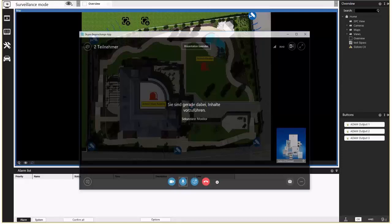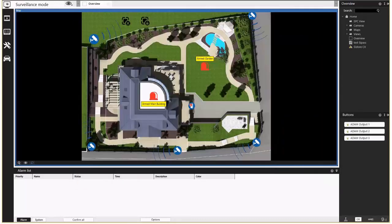To click it away, and I'm not able to close this window.